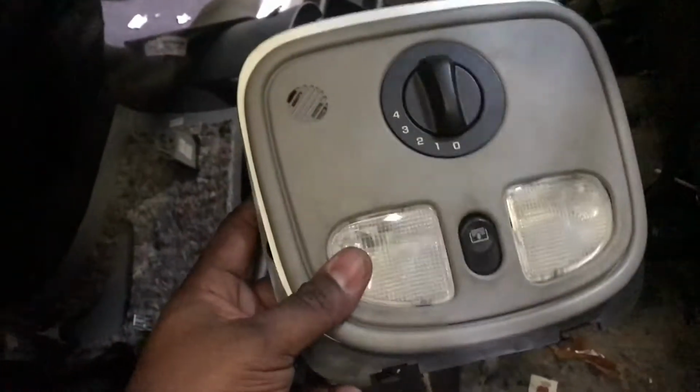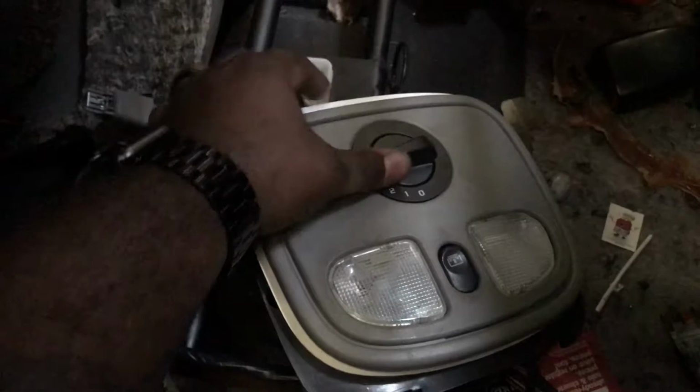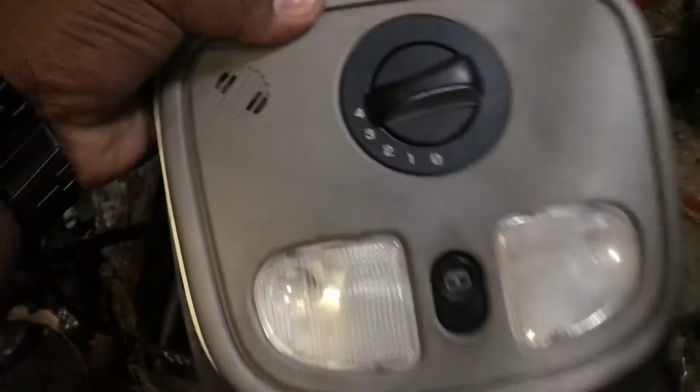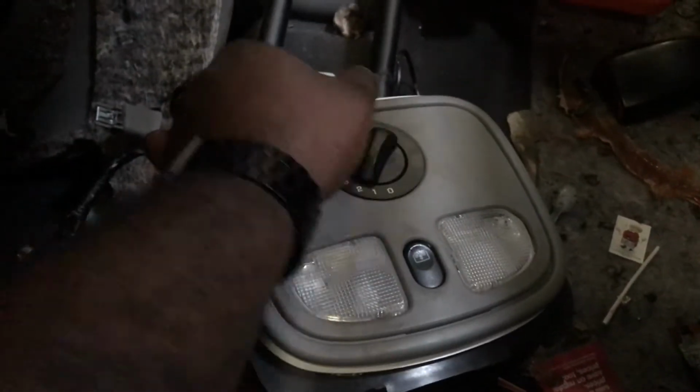And I have the switch, which I'm gonna start testing, the 4-stage panoramic sunroof. I believe that's the shade button. And that's your 4 stages.